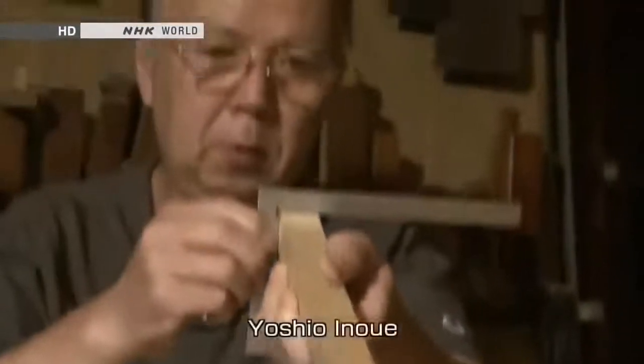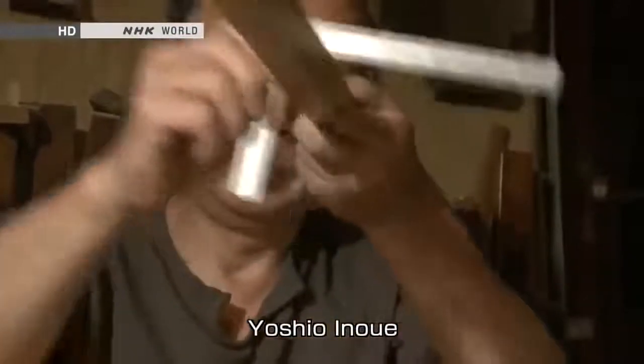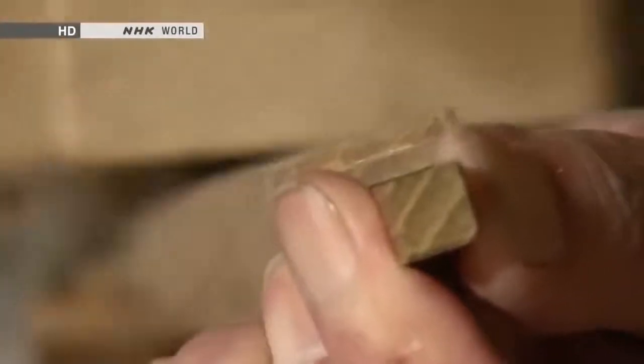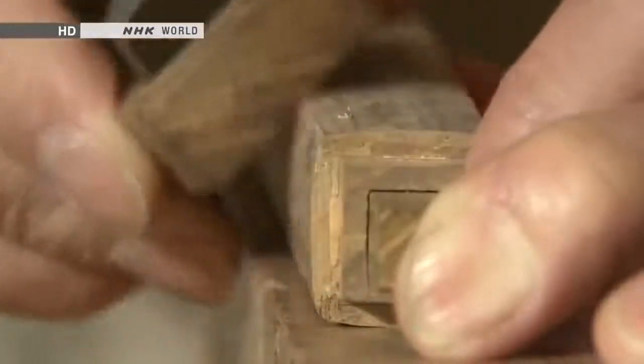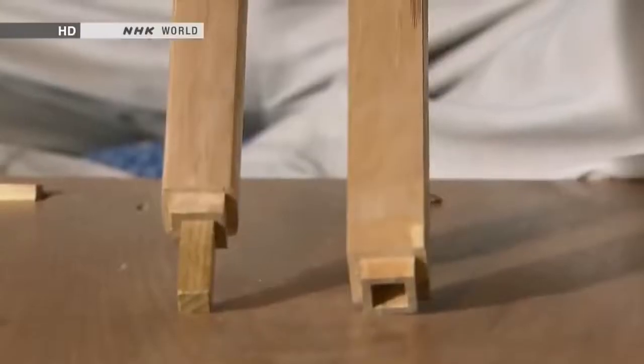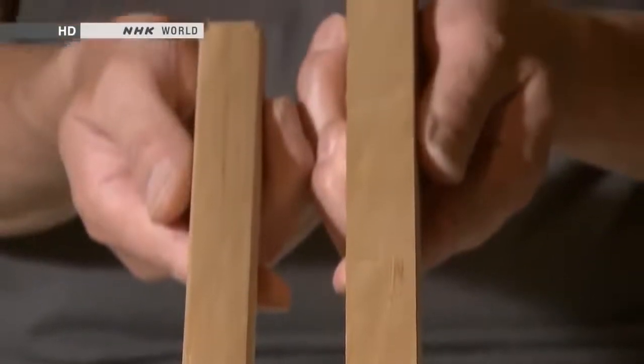Yoshio Inoue, the maker of the display shelf, learned the joiner's craft from his father. Slender columns improve the appearance of the objects on display. He can make them appear slender by rounding the corners. It's an optical illusion. The column, after it's been beveled, looks more elegant.